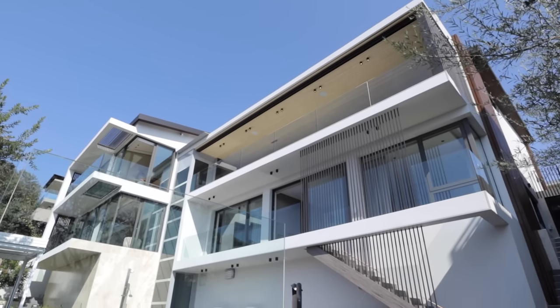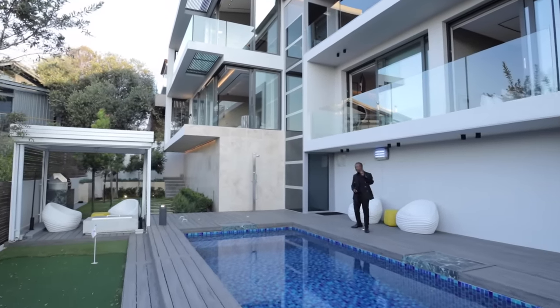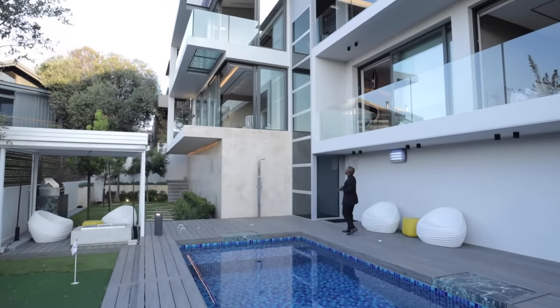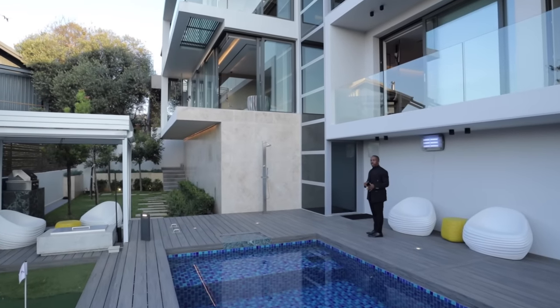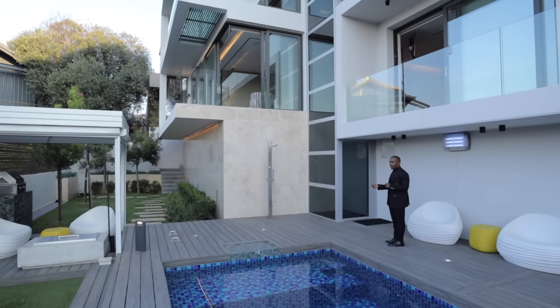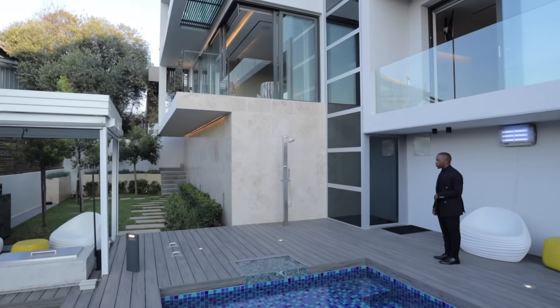You can have a lot of people around here. Seating spot here, and as I've spoken about above, this elevator does take you from the top level all the way to the bottom level. If you do want your guests to take the lift and not go in between the home, you can easily have them go and take the lift.